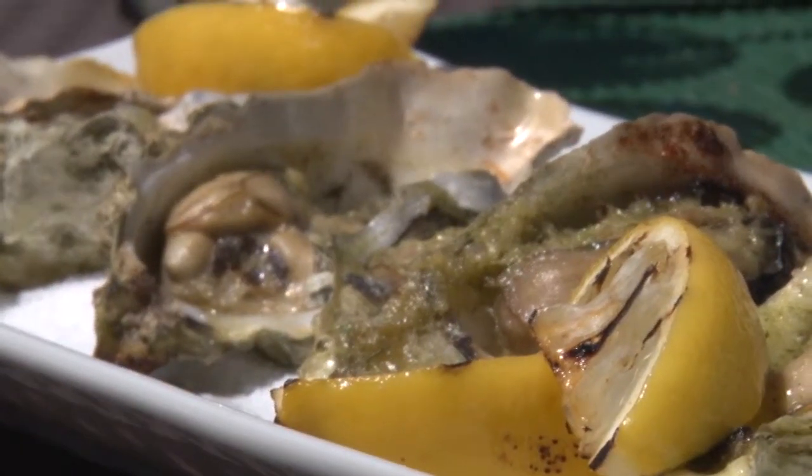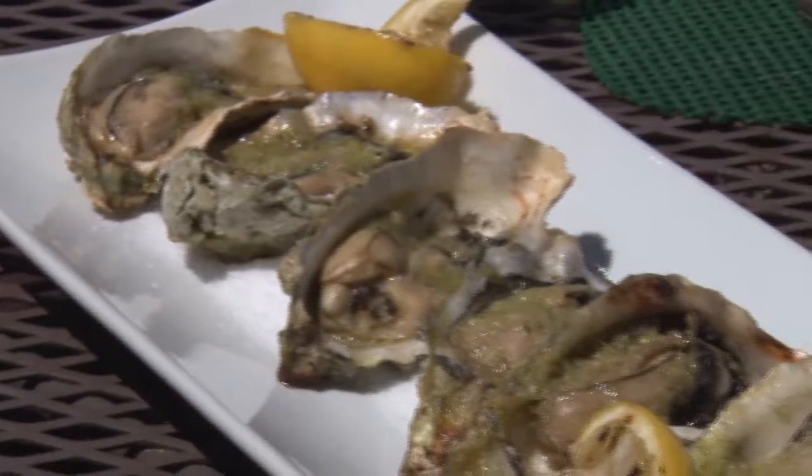I bet that's a favorite. But we also have this one right here that I'm sure is a close second. Those are West Coast oysters from the Totten Inlet in Puget Sound, Washington. They're delicious oysters. We put a tarragon garlic butter on top and grill them. Grilled lemon wedges, really, really nice.